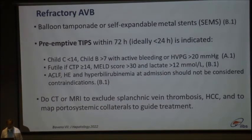What is a refractory AVB? Refractory means you can't control with combination therapies, meaning vasoactives plus endoscopy, balloon or SEMS. What is preemptive TIPS? Within 72 hours, preferably less than 24. At ILBS normal TIPS is about 2.8 hours or so. Whom should you do? And this is A1. This is first rate evidence.